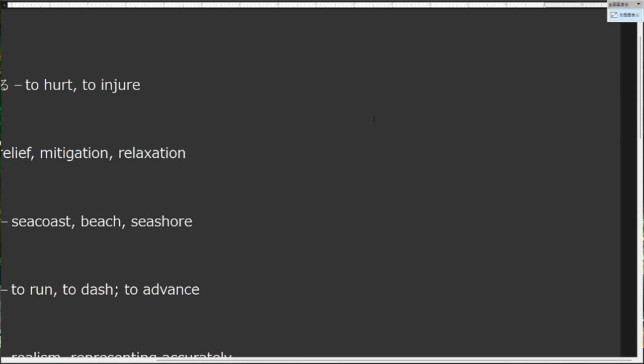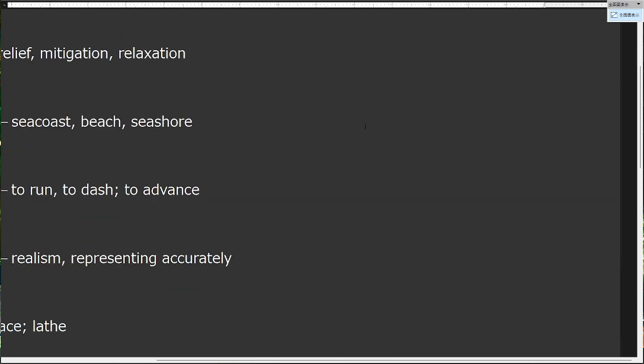Our first word of the day was to hurt or to injure, a transitive verb, itameru. Itameru, from the kanji for itai, for something that hurts. Itameru is to hurt or to injure something. Relief, mitigation, or relaxation is kanwa. Kan on the left side for a loosening or slacking, and wa on the right side for harmony. A loosening towards harmony is a relaxation or mitigation with kanwa.